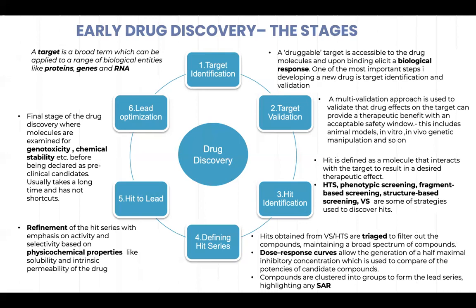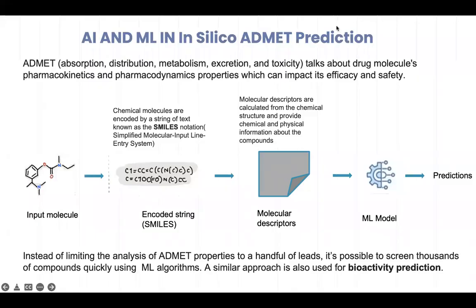Let's move on to the use cases of where AI is used in some of these processes. The first use case I wanted to talk about is the prediction of the ADMET properties. This refers to chemical absorption, distribution, metabolism, excretion, and toxicity. These play a key role in drug discovery.